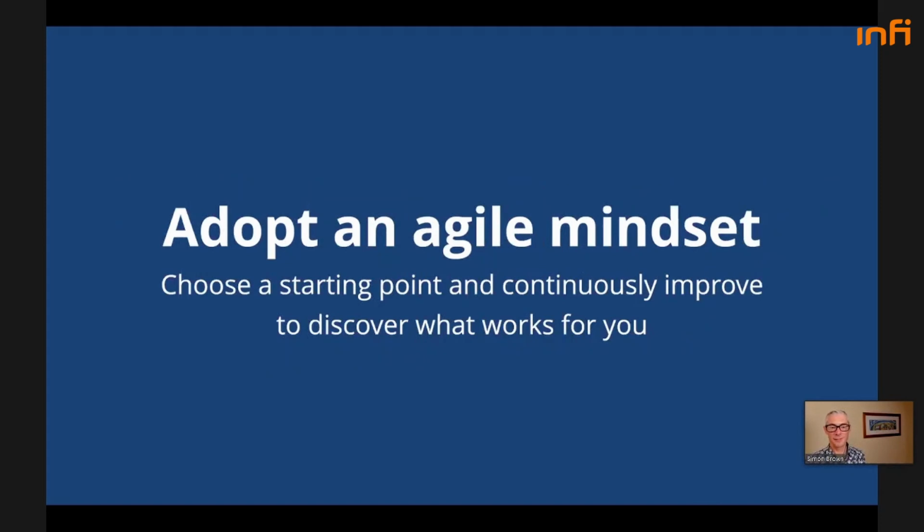My closing advice is adopt an agile mindset. When we think about adopting techniques and practices, ask yourself, is it working? How can we improve it? And basically you need to figure out and discover what works for you.